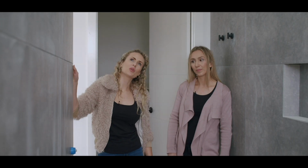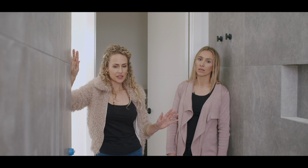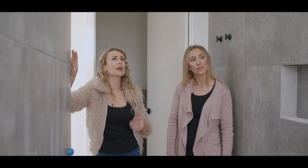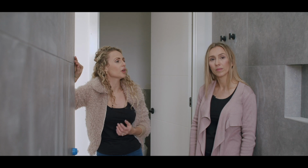So behind this wall is our shower. So we do have a double shower head. It's nice and open. We've got a skylight above it to let all that natural light in. Because we have gone with a slightly darker tile in this room because it can take it. We've got a lot of natural light.